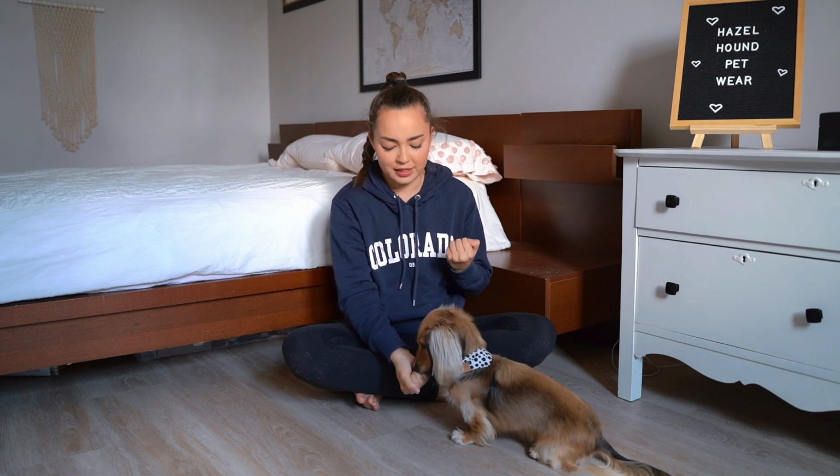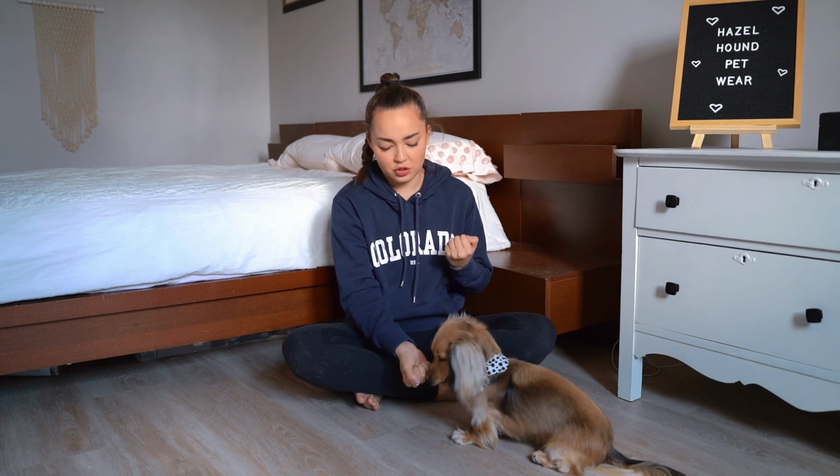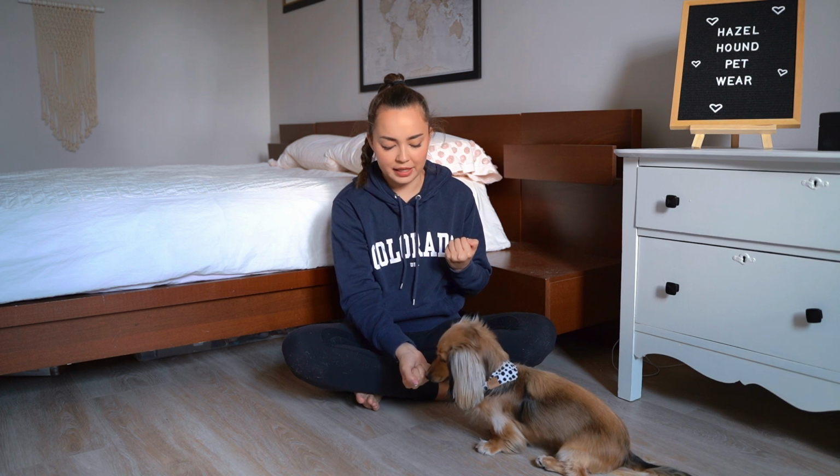So how I taught her is I put one treat in this hand and then the rest of the treats in this hand. These ones are the rewards. This one is like the bait. And I would put it in my hand, close my fist, and put it in front of Stella. And she's not trying a lot right now. You can tell she's sniffing and licking a little bit.